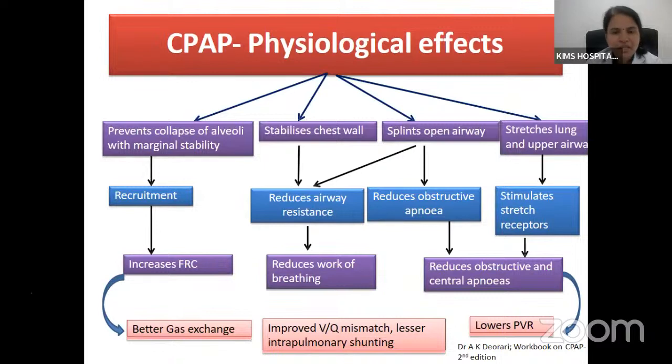So when we look at all the mechanisms of action of CPAP, CPAP not only prevents the collapse of the alveoli with marginal stability, as we discussed just now, by recruitment and by increase in the functional residual capacity, which in turn promotes better gas exchange. It also stabilizes the chest wall, which is very compliant in preterm babies, which reduces the airway resistance. And this also reduces the work of breathing. By splinting and opening the airway, CPAP reduces the incidence of obstructive apneas. And by stretching the lung and the upper airway, which in turn stimulates the pulmonary receptors of Paintal, which are stretch receptors, it reduces both central as well as obstructive apneas.